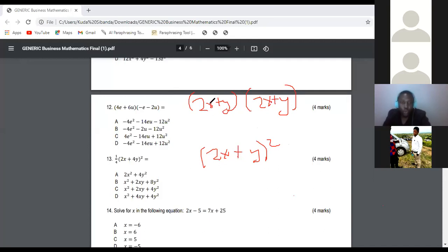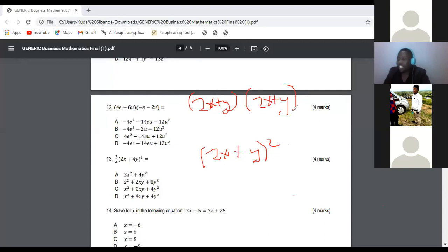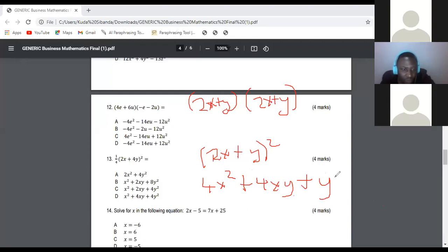All right. So remember, when you are squaring, you're just repeating the multiplication, right? So the longer way is where you can say 2x multiplied by 2x plus y multiplied by 2x plus y. But there's a simpler way, where you can just square this. You can say 2x squared, which gives you 4x squared, plus then you just say 2 by 1 by 2, which gives you 4xy plus y squared. So sorry, it's supposed to be 2x plus 4y, not 2x plus y.